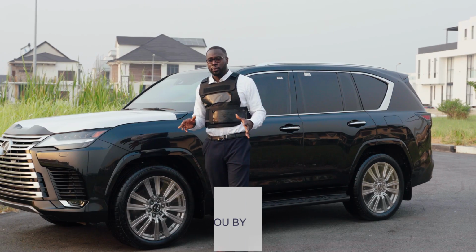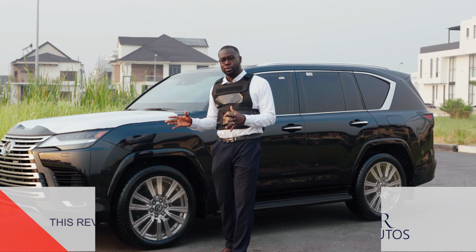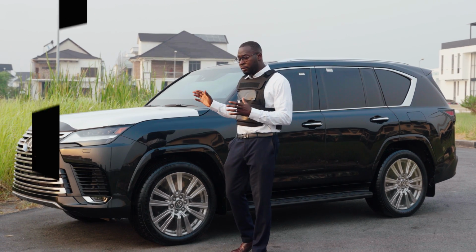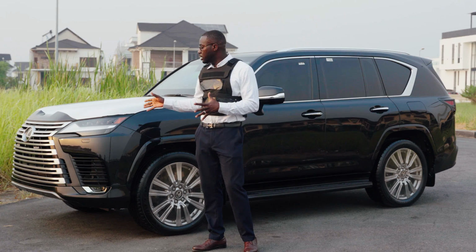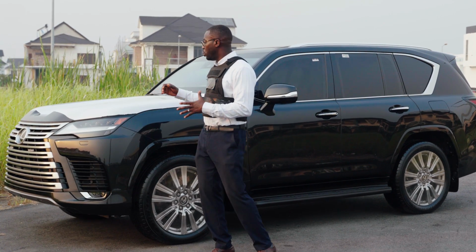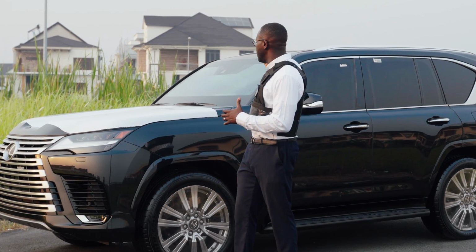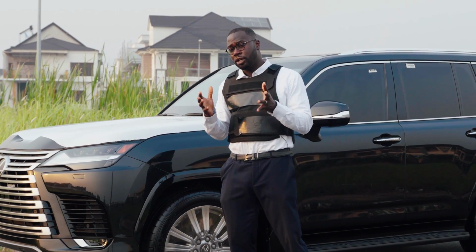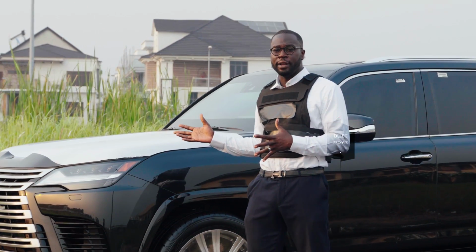Now in just a moment, we're going to take you through the key selling points of this behemoth SUV. And just for a start, this is in matte black. We are going to discuss the key specifications of the engine. We'll then take you through the interior of the car, the key aesthetics, the key safety features, and safety of course is going to be a very significant topic given that this is a bulletproof SUV.